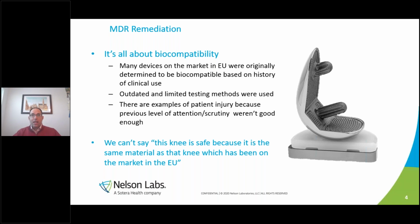A lot of our companies previously, historically, would actually go to Europe first to get their CE mark, and then once they got revenue from the European market, they would then go to North America. We're actually seeing that switch now, which is interesting. And so outdated, limited testing methods were used. Very old tests sometimes were used, or very non-traditional tests were used to justify safety. It was a lot more open 10 years ago for a CE mark.